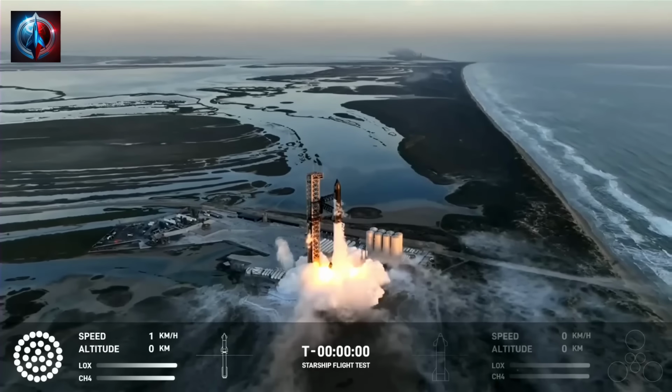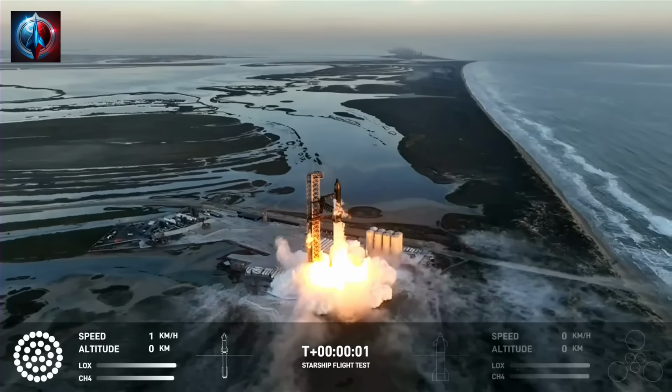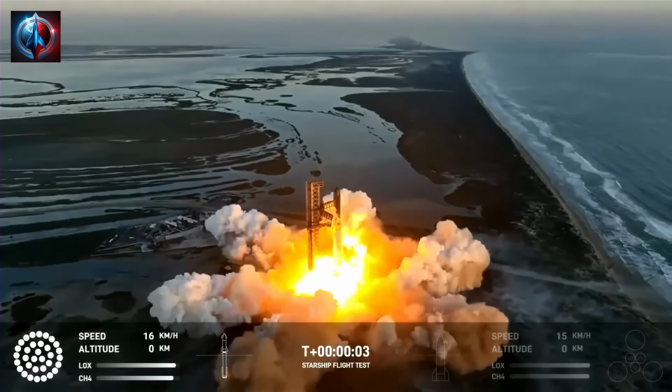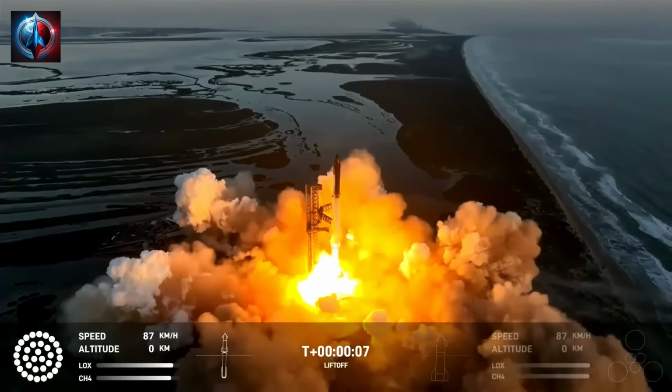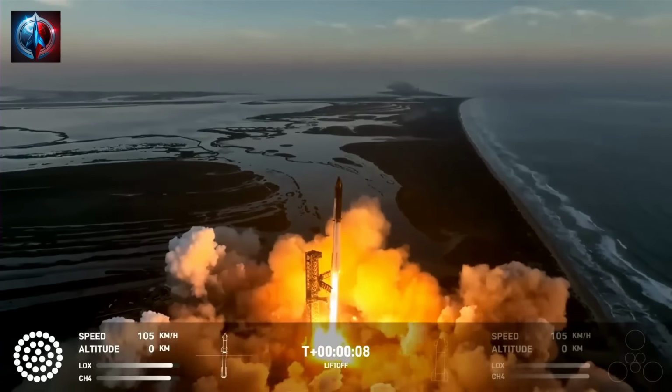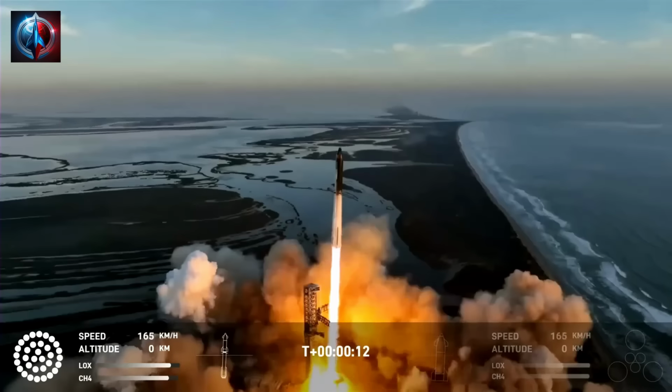2 minutes 15, 10, 9, 8, 7, 6, 5, 4, 3, 2, 1. We have the bus. Vehicle pitching downrange.